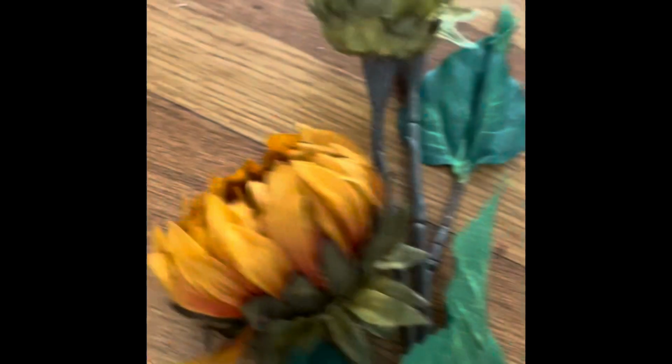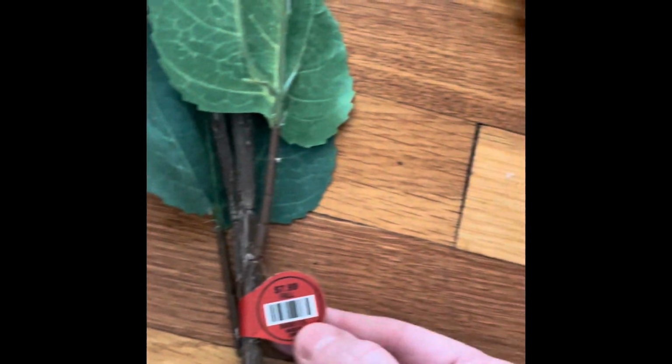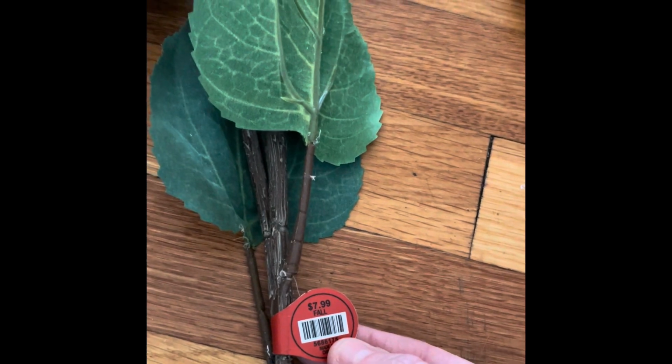They only had one of these beautiful sunflowers, and they were $8. And I really, really love whatever this is made out of. They look very real, and they're very high end. So instead of $8, I paid 80 cents. So this is just beautiful. Altogether, these look very gorgeous. They could make a pretty bouquet by themselves.